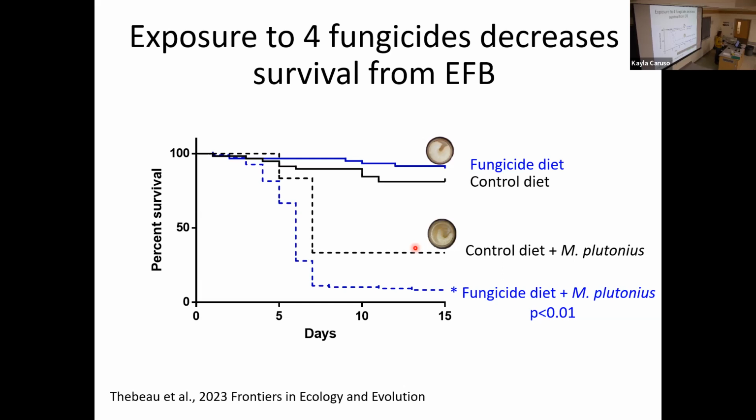But it's interesting that we don't see this effect of fungicide exposure when we use the fungicides individually or in groups of 2 or 3. It's only when larvae were exposed to 4 fungicides in combination that we saw a significant decrease in their survival from the bacterial disease. So data like this can perhaps encourage conversations among blueberry growers and beekeepers to potentially avoid those combinations of fungicides that may have deleterious effects.